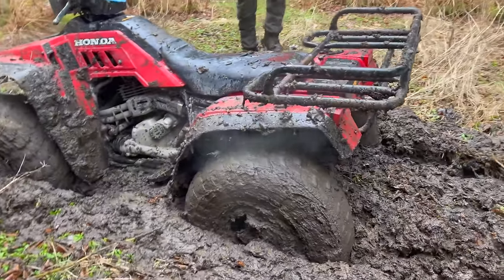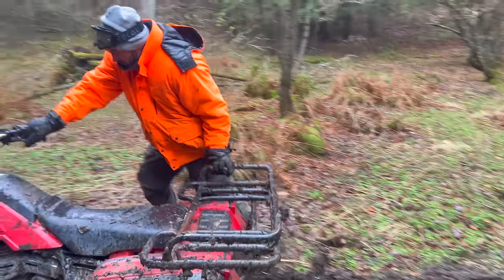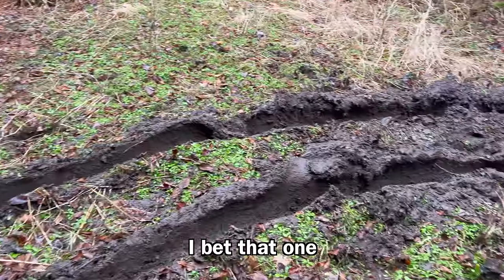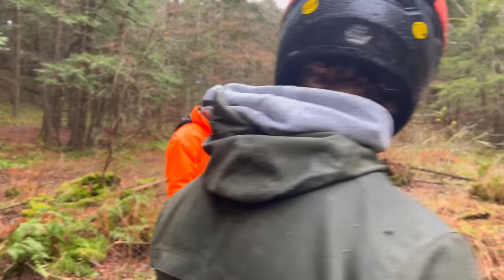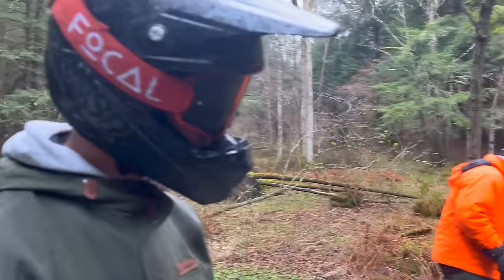Goodness. Uh-oh. It's so thick and muddy, yeah. Those big gummy tires, it's just so light, it walks right through it pretty stinking good. I bet that one won't go through it now even. You're still trapped. You want to try it? Sure. Alright, there's no way.